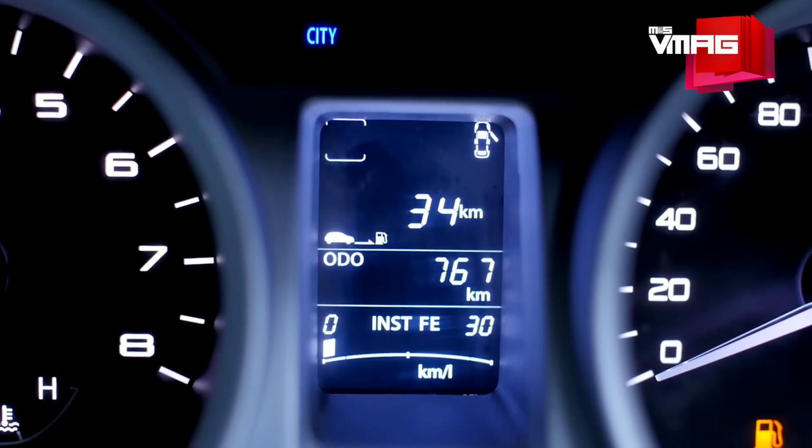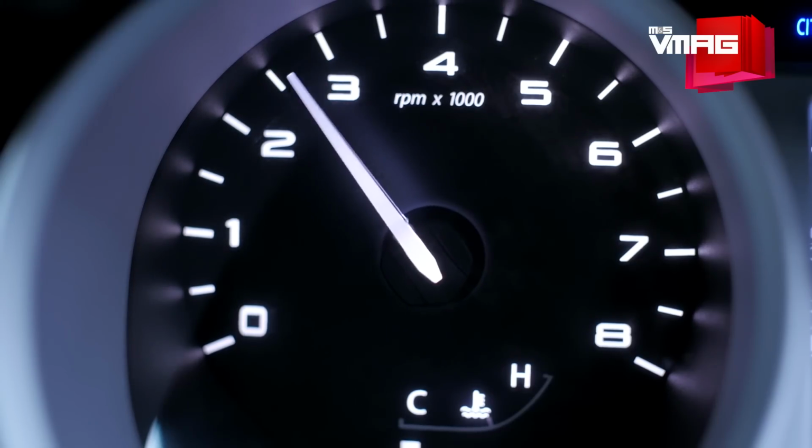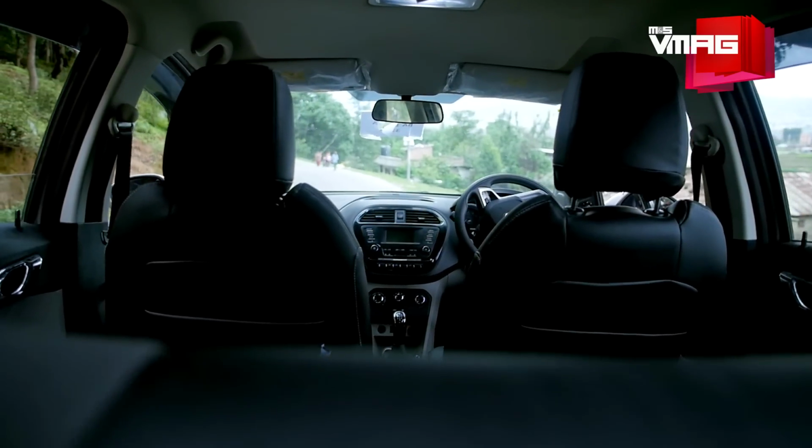Buffed-up steering wheel, chunky column stalks, and good visibility afforded by the large windows and low dashboard all add to the comfort of the driver.